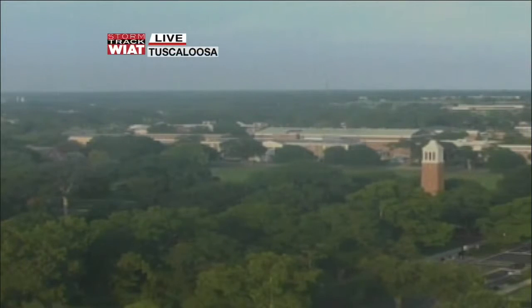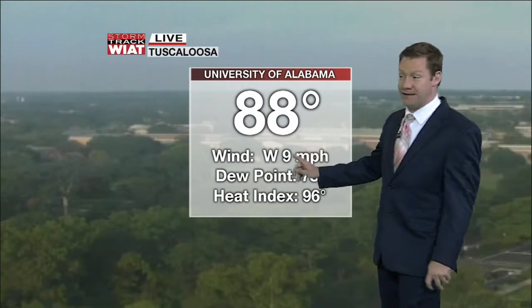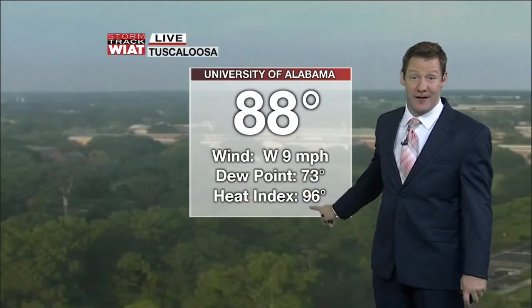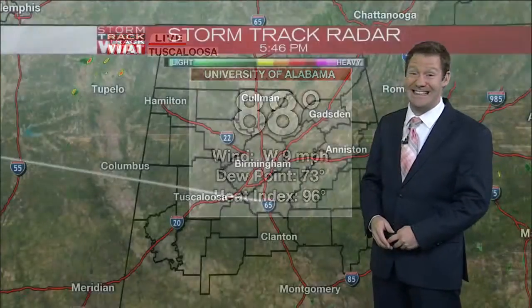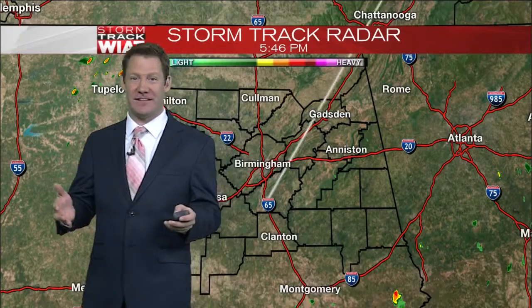There's the campus of the University of Alabama in Denny Chimes. It's 88 degrees in Tuscaloosa with the winds coming from the west at 9 miles an hour, but the dew point is 73. That's very muggy. It makes it feel like 96 degrees. So today is definitely a typical August day, nice and hot.